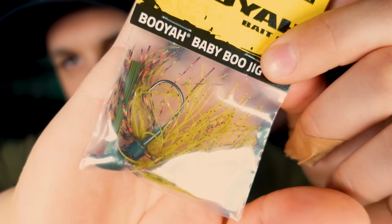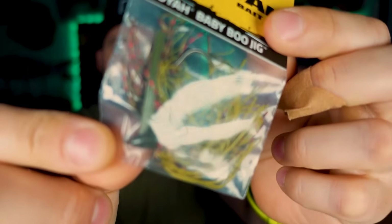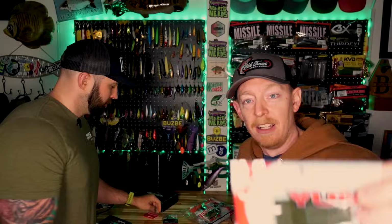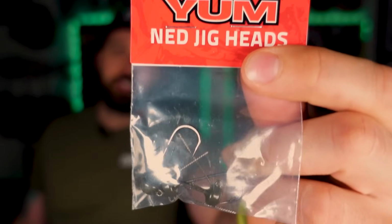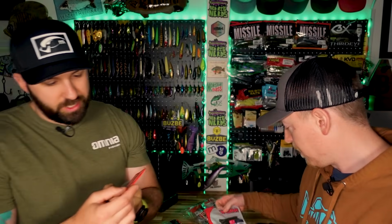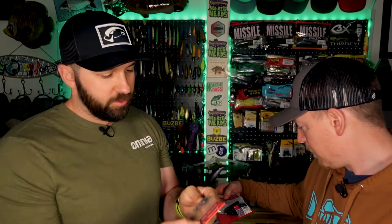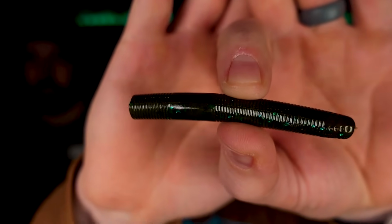Then we got a jig. This is the Baby Boo jig from Booyah, coming in 3/16 of an ounce, so a little finessey, good for the season right now, in a watermelon color. There's the Ned Dinger, a really cool looking Ned bait. I will get this one out for you. You can put that on these Yum Ned jig heads, which also came in here. These come with the weed guard, and are 1/12 of an ounce, so also kind of finessey. I like it. Green pumpkin blue flake. Underrated. Go-to color. Let's be real.